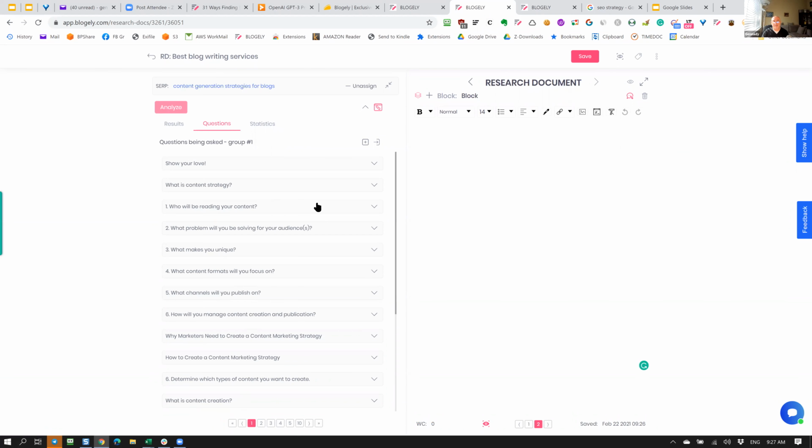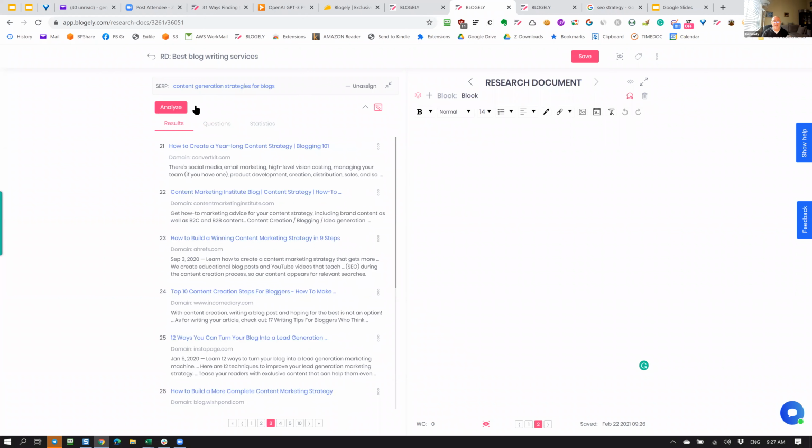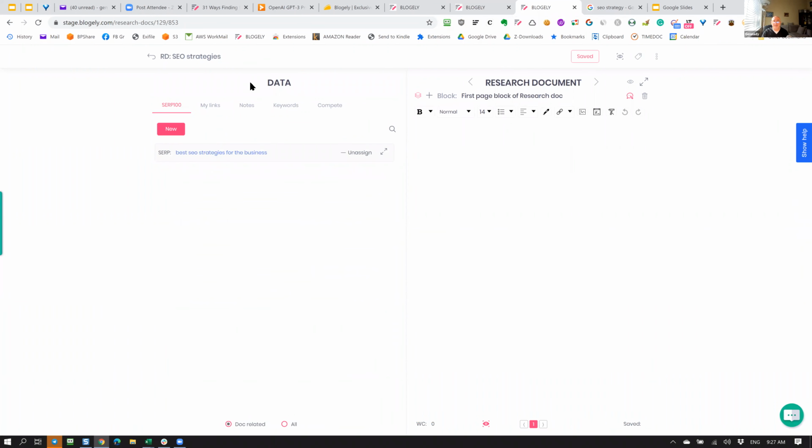If I go to results, and let's say I go to page number 3, page number 3 does not have arrows, and it says analyze. So you need to click analyze to parse the content and bring it in. It runs for about 40 seconds and will bring the content. So if I go here, now this one was populated.